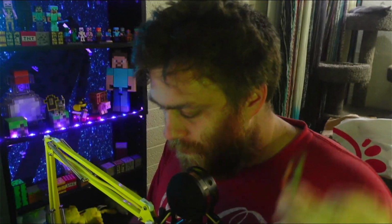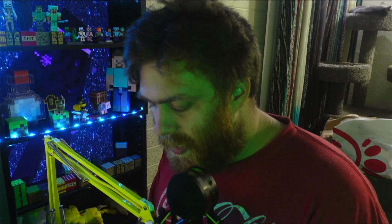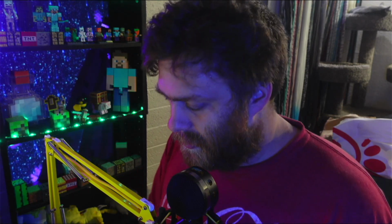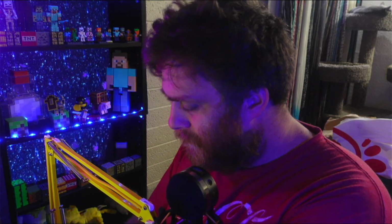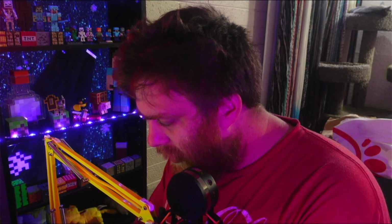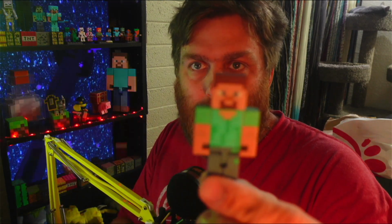And there are actually some tools in here. The carrot on the stick is actually for the pig. In Minecraft, when you ride the pig with a saddle, you have to lead it to where you're going with a carrot on a stick, in case you didn't know. And yeah, that's it besides a couple more blocks, which aren't quite as important, but there you go. I'm pretty happy about that haul.